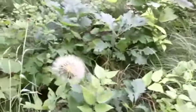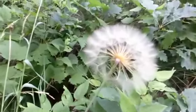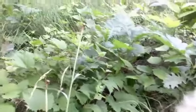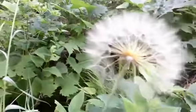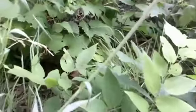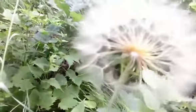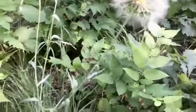Alright, here we have this clock right here. I obviously must have missed them. But this is Goatsbear or Salsify. And this is what the stalk of the plant looks like. And I've never eaten it, but my understanding is that the roots are edible.